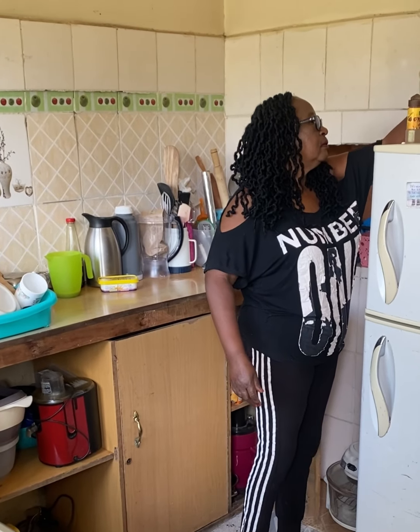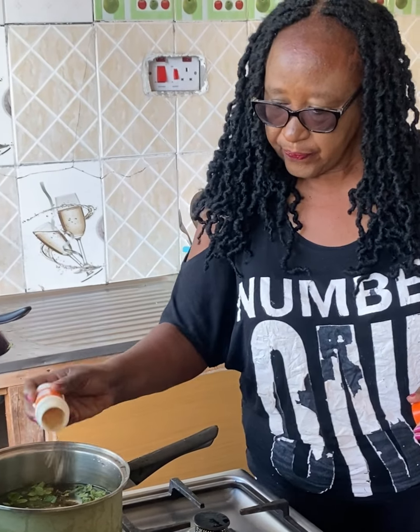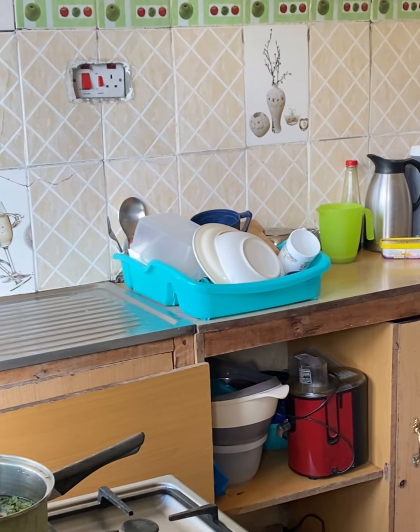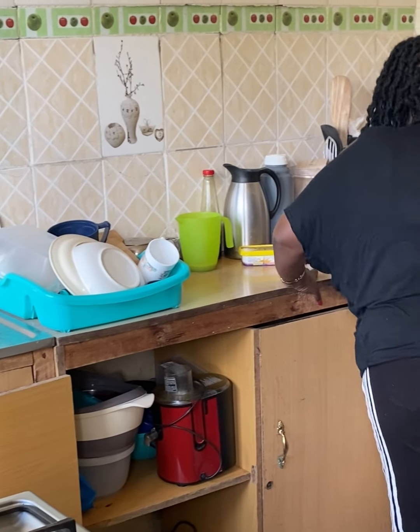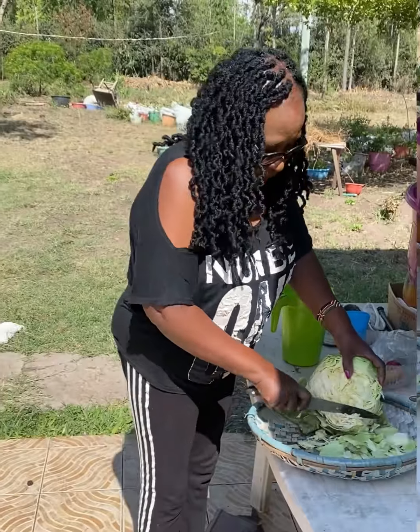And you can also plant them within your homestead if you want. Like basil is very friendly to grow. Lemongrass, mint, and also rosemary.